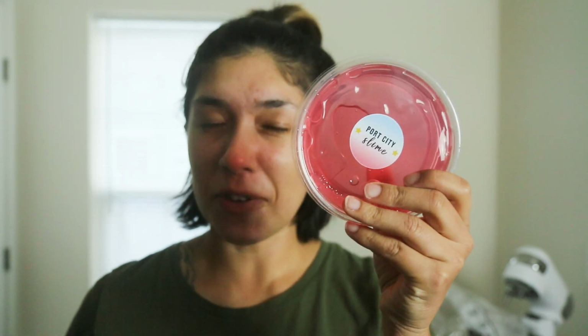Come up with a name for this if you can. If you can't, it's fine. It's not your job anyway. This one is definitely going to be called Patriotic Pear because it is pear scented and yes, it does look a little pink, but I used red food dye, so let's just pretend it's red, white, and blue.